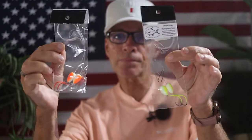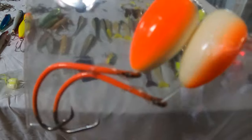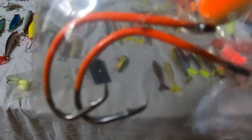Earlier this year, I wanted to try new Pompano rigs out, so I searched the internet and saw all kinds of different ones. I tell you what, I fell in love with these Pompano rigs, and I think they're like $6 or $7 a piece. But these are the best Pompano rigs that I've ever used. They're called Salty's Pompano rigs. As you can see, the color in these things is just amazing, man. These floats, and then you've got colored hooks.